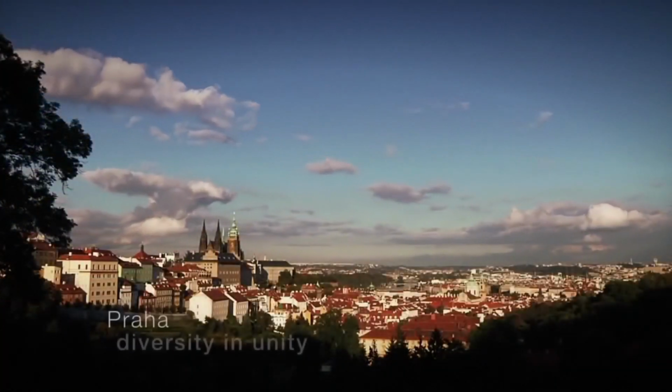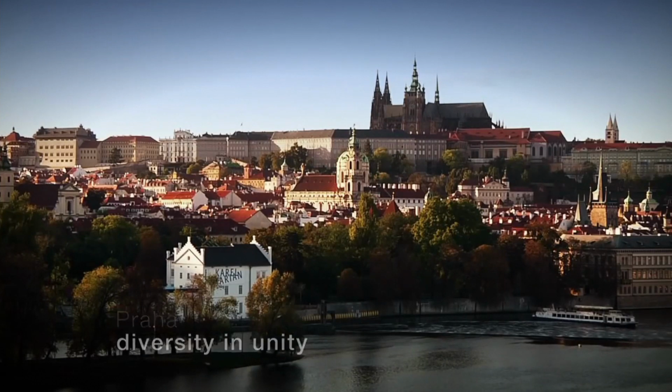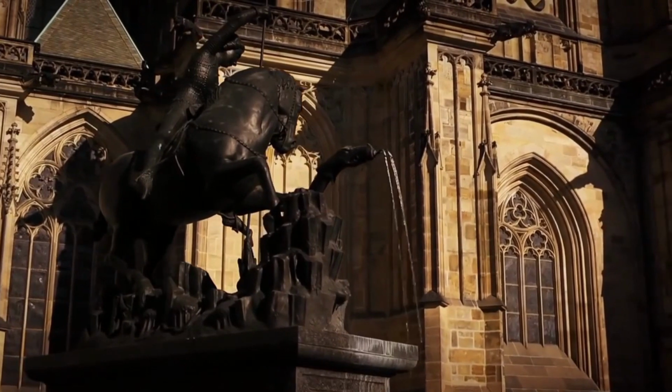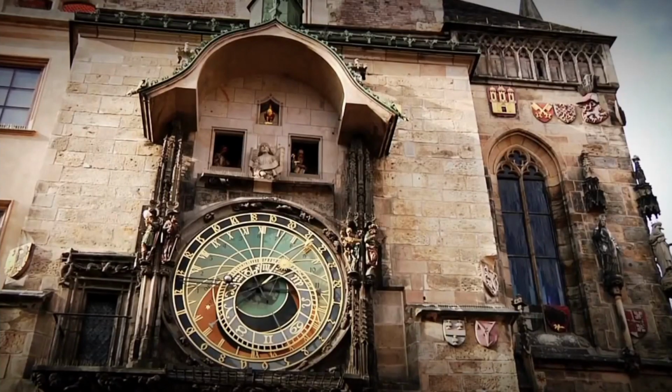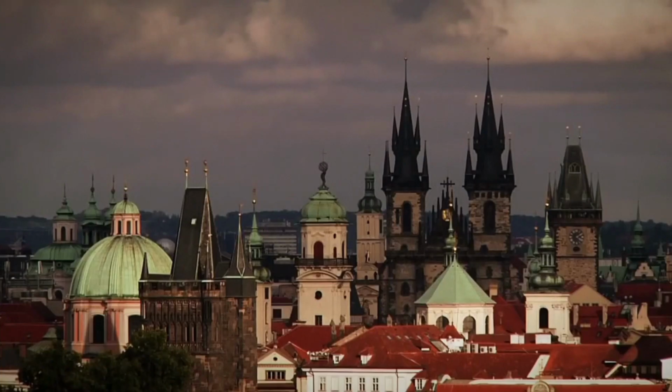From the onset of Czech sovereignty, Prague was the center of the country. Thanks to her enchanting beauty, she has many poetic epithets: the mother of all towns, petrified beauty, or Prague, the city of 100 spires.